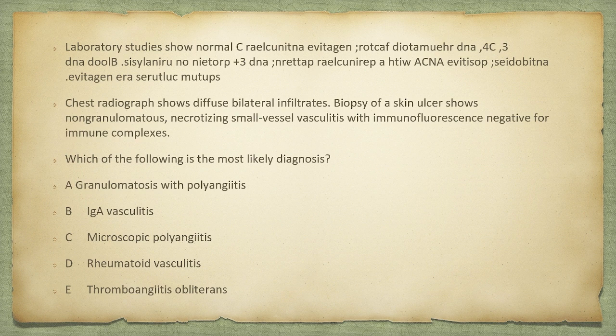Laboratory studies show normalcy. Skip, I don't know why it's flipped like this. Anyway, the chest radiograph shows diffuse bilateral infiltrates. Biopsy of the skin ulcers shows non-granulomatous necrotizing small vessel vasculitis with immunofluorescence negative for immune complexes. Yeah, so in the lab also we have positive ANCA, but it's flipped.